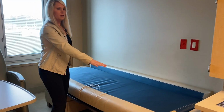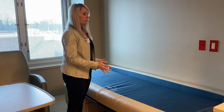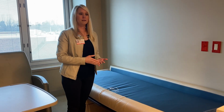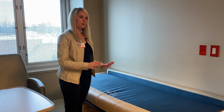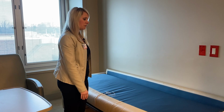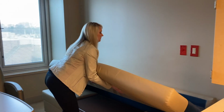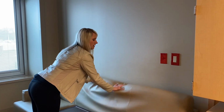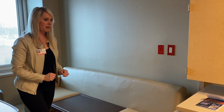And this will be a bed for a support person. We'll also provide sheets and a blanket, and I tell everybody to bring their own pillows. It makes it more comfortable. We could certainly supply a pillow for you as well. And then when we're done, we're just going to lift, and it will go back into place pretty easily. Okay.